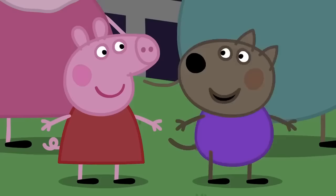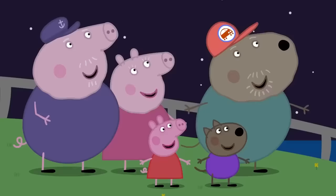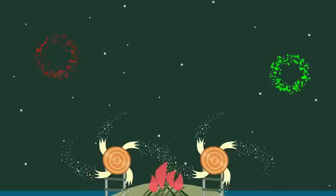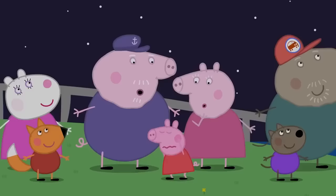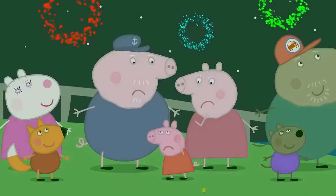Wow! Well, hi, Peppa. You're just in time. The fireworks will begin in 5, 4, 3, 2, 1. The fireworks are going so high. Whoa! Peppa thinks fireworks are very noisy. The fireworks are really loud, Grandpa.